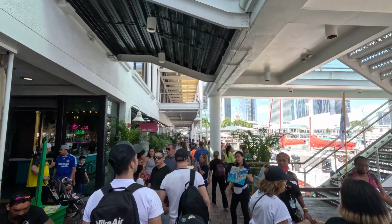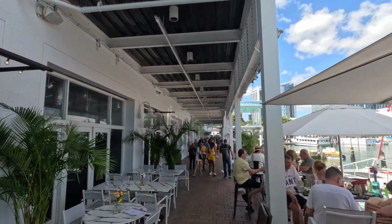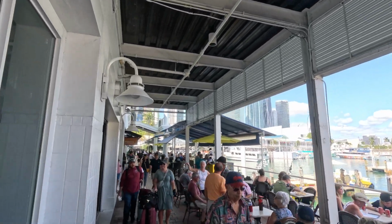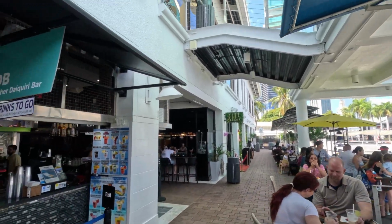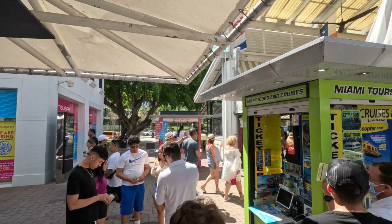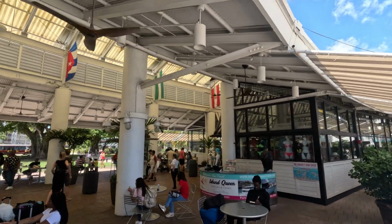Now we are in Bayside Marketplace, a popular shopping and entertainment destination located in the heart of downtown Miami. Bayside Marketplace boasts over 120 stores and boutiques, ranging from high-end fashion brands to souvenir shops. Visitors can also find an array of dining options, from casual eateries to fine dining restaurants, serving up everything from seafood to sushi. Additionally, Bayside Marketplace hosts various events and live entertainment, including music performances, cultural festivals, and holiday celebrations. With its stunning views of the bay, lively atmosphere, and diverse offerings, Bayside Marketplace is a must-visit destination for anyone in Miami.